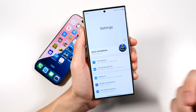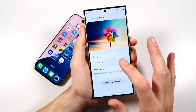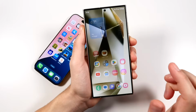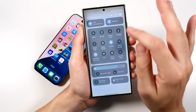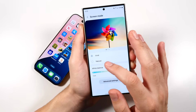Usually we're used to very vivid Samsung panels, and while they did add a vivid mode, which boosted the color, it kind of looked a little bit artificial, especially if you turn this vivid slider all the way up. It just never really looked exactly as good as the S23 Ultra. So this was one of my least favorite Samsung displays in a while in terms of that element.